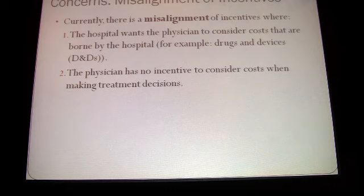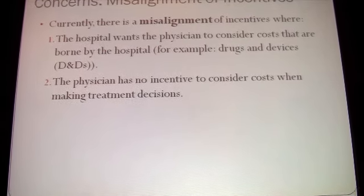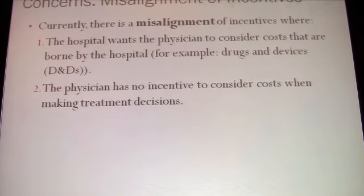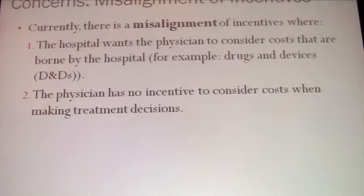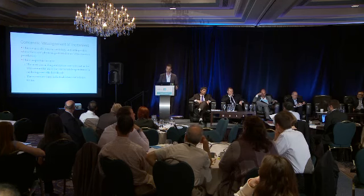Now, although hospitals have to pay for all of the costs that are borne within the hospital, except the physician services, the physicians are actually the ones that are often dictating the amount of resources that are used within the hospital. Okay. So currently there's a misalignment of incentives, where the hospitals would like the physicians to consider the costs of the tests and drugs and devices that they use, but physicians have no incentive to do so. Okay.